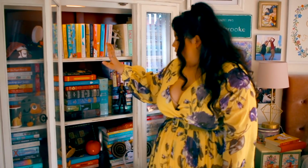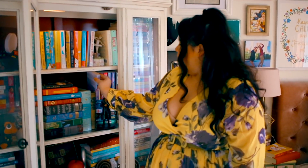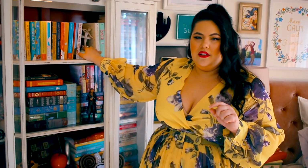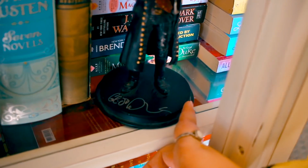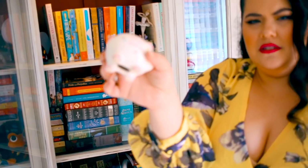We have all our classics in the middle here. We have little romance mass market paperbacks. This pretty little ballerina girl I got from my great grandma when I was like 6. More books on the side here. This is a signed statue from Colin O'Donoghue as Captain Hook. Baby's First Bank. Do you still have yours? No. This is a Niffler that Ezra Miller passed to us for Crimes of Grindelwald. Do you remember that? Mm-hmm.